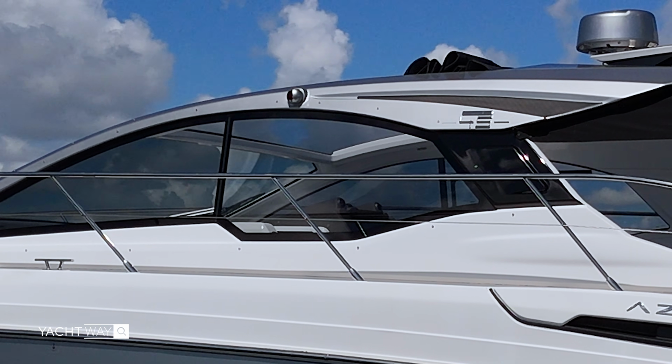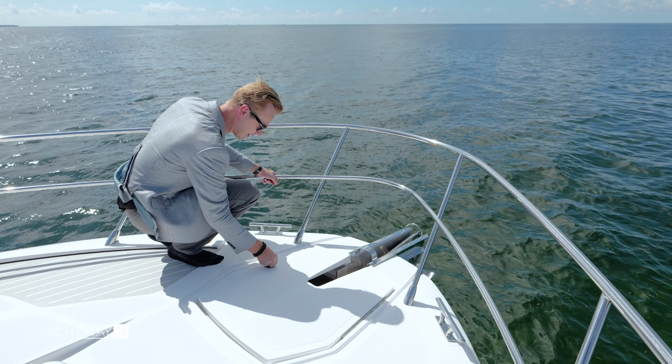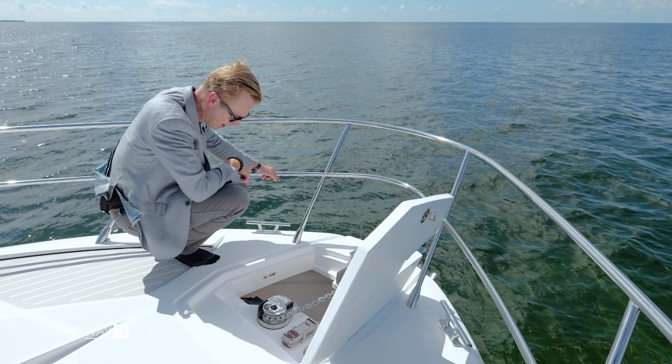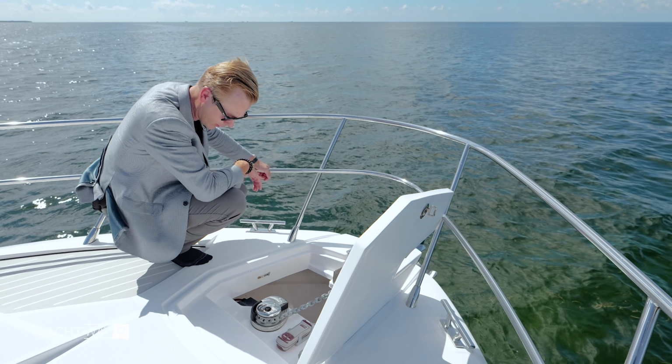Coming all the way towards the bow, obviously a proper anchor over here, and for anything that you may want to store, this acts not just as an anchor chain locker, but as a place where you can keep all your fenders and store that.